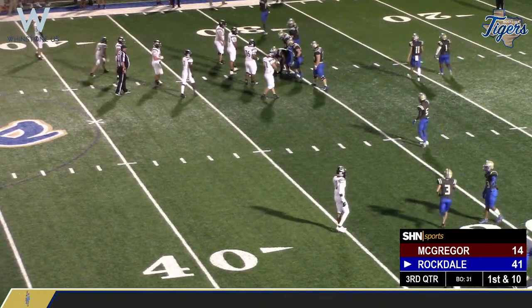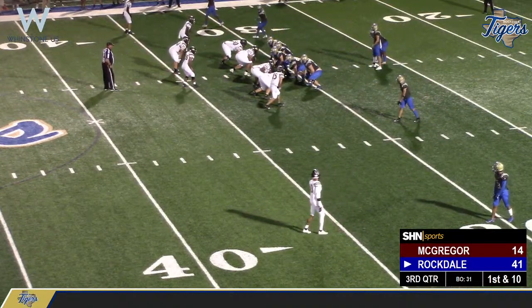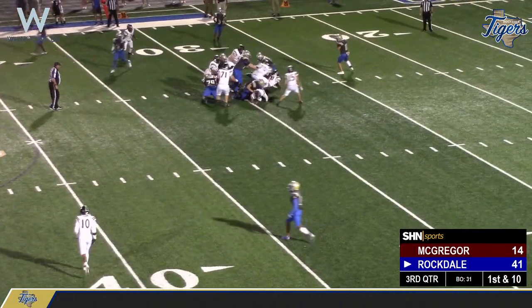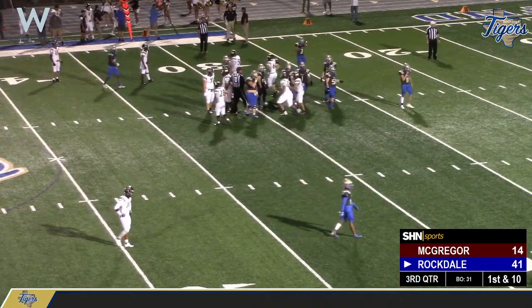1st and 10 for the Tigers from the 31-yard line. Barczyk in at quarterback in the gun. 4 wides, 2 to each side, from the right hash. The man in motion. Snap is back. Inside handoff up the middle. Nowhere to go. Brought down in the backfield. Loss of about 3 or 4.